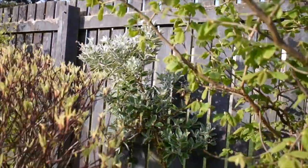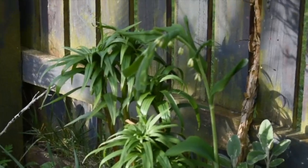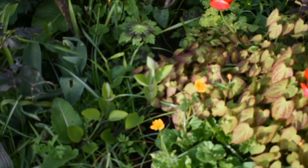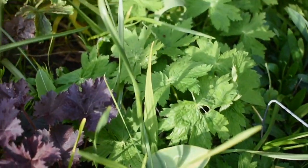I have one of those silver foliage plants there, I can't remember the name of. And then I've got some lilies, double lilies, tiger lilies, very pretty. They grow really tall, almost as tall as the fence. Around here I've got another geum which I grew from seed. It's got a lovely yellow flower. And then I forgot to say here, I've got a Geranium phaeum called Joseph Green, absolutely beautiful.